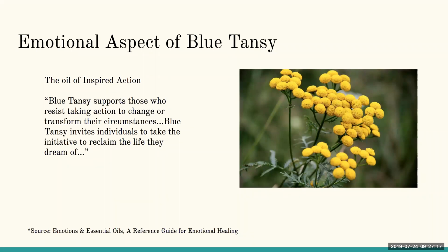You could also apply blue tansy behind your ears or on your wrists or over your solar plexus, your upper stomach, or on the bottom of your feet. But I highly suggest the big toe because that's going to go straight to the brain and help you with that. Help you get out of your own way. Get out of your own way. Yes.